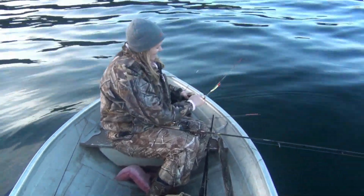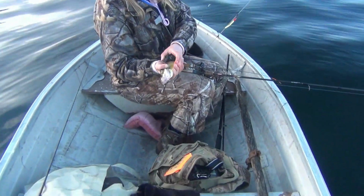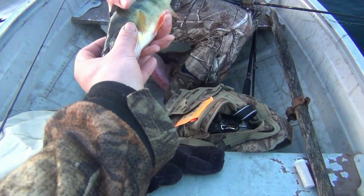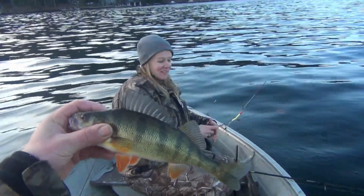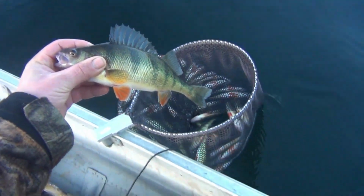The word chubby bubby comes to mind. That was some dead stick action. Look at the beautiful one. Oh, this could be a thumbnail. Any Lakers on my Laker rod?